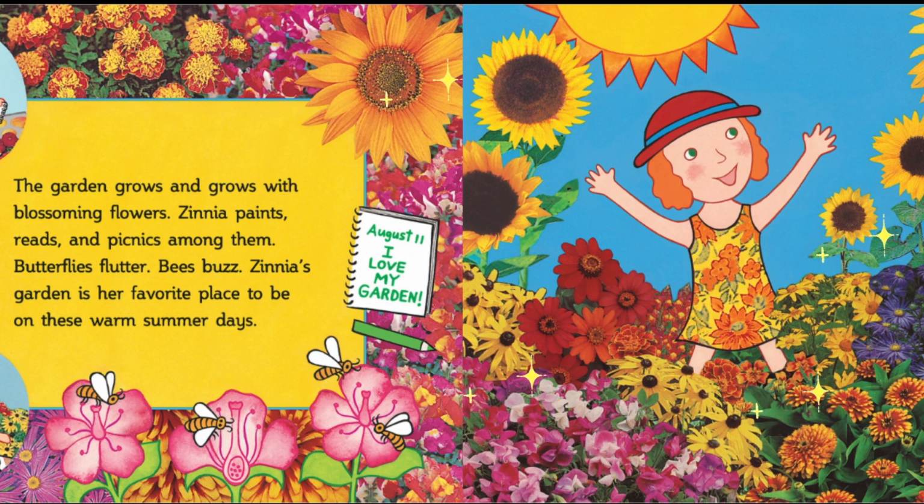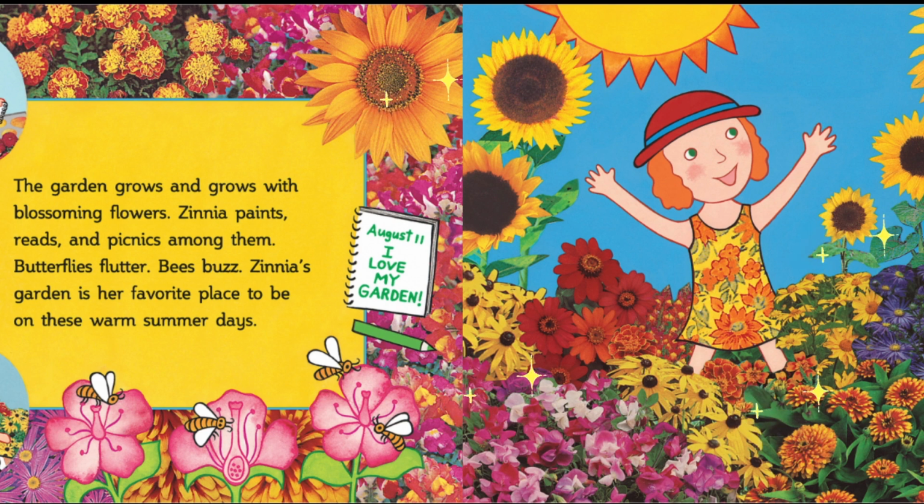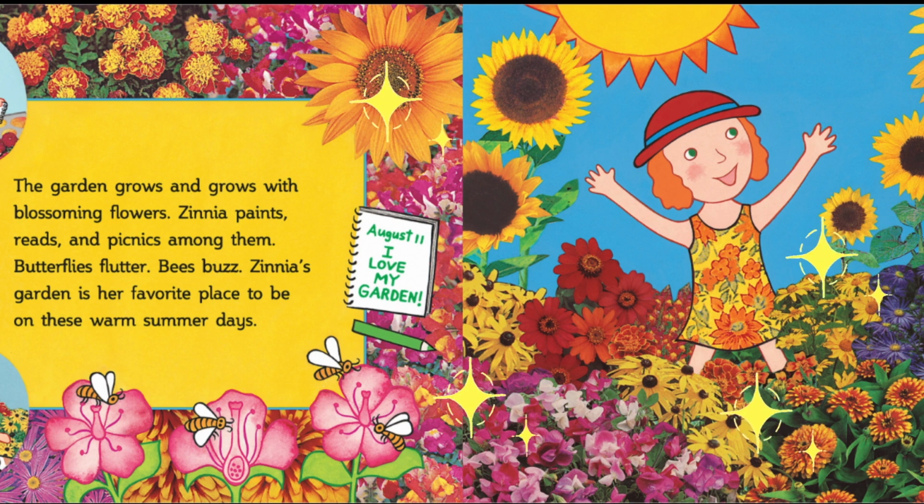The garden grows and grows with blossoming flowers. Zinnia paints, reads, and picnics among them. Butterflies flutter. Bees buzz. Zinnia's garden is her favorite place to be on these warm summer days.